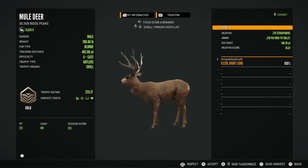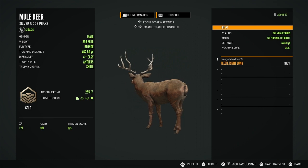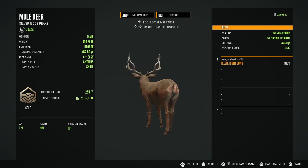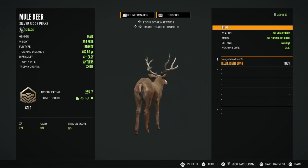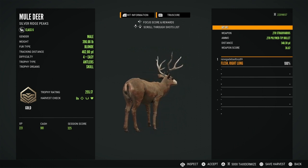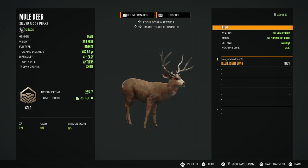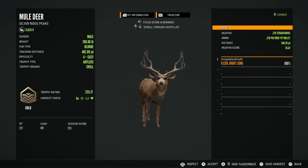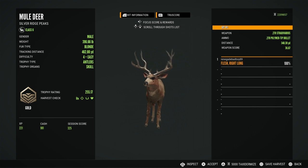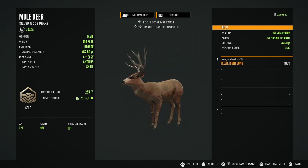Now, like I mentioned before, somewhat, when you're using the 270, it's a little weak on the muley deer. So I would actually suggest maybe using the 308, the 30-06, or the British 303. It would bring these guys down a lot quicker. But if you're always going for the heart shot, well, you don't have to do much tracking in that sense. But I had to track this guy from his zone 462 yards, which is pretty far.